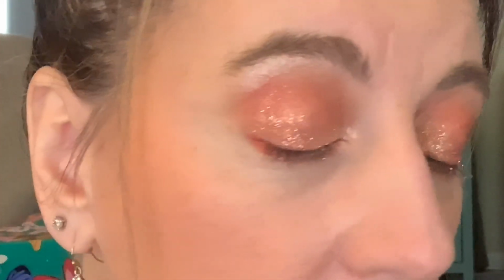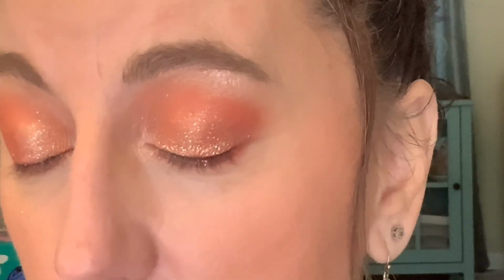All right, let me bring you guys in and show you what it looks like before any eyelashes or eyeliner. Very pretty. I am going to use brown eyeliner, I think that's what we're going to do. I have this by Manicadar, and I'm going to use the brown liner on the bottom and smudge that on the outside too. I'm going to use it on the inside and then smudge it a little bit on the outside.